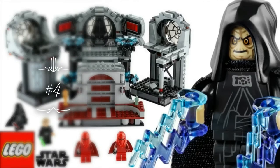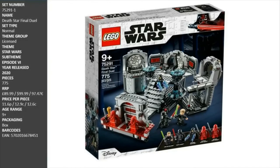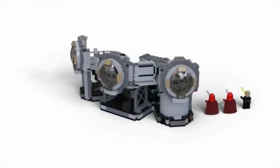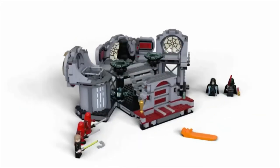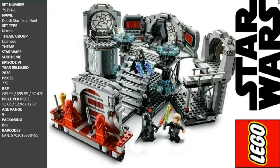Death Star Final Duel LEGO Star Wars 75291. Kids can play out the epic Death Star Final Duel between Luke Skywalker and Darth Vader with this LEGO Star Wars Return of the Jedi building set. Emperor Palpatine's throne room has many cool features to inspire creative fun, including a LEGO minifigure force jump function. The stairs and bridge can also be collapsed, and Darth Vader can throw the Emperor in the reactor shaft just like in the classic scene.